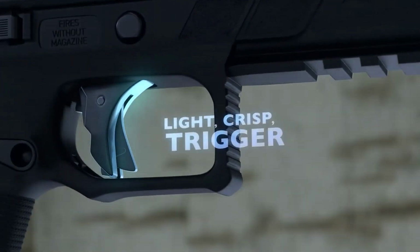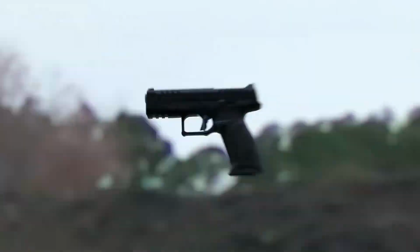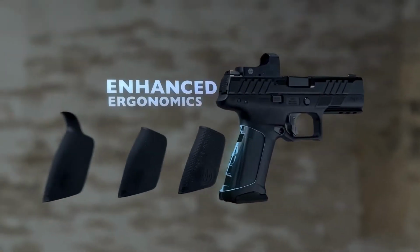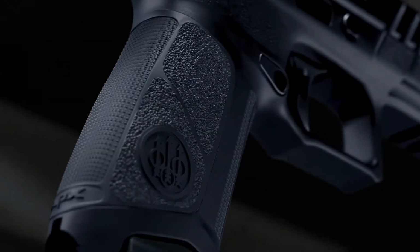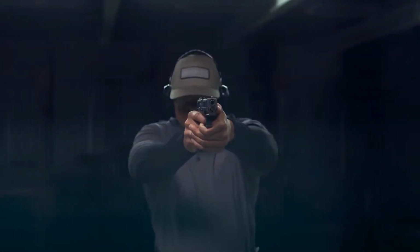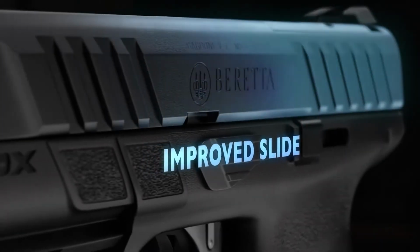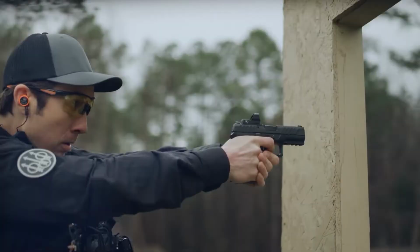Like a category-redefining trigger with a light pull and short reset that turns you into a target-leveling machine. Enhanced ergonomics put maximum control squarely in your hands, while you put round after round exactly where you want it. A convergence of strength and fortitude with an all-new design that looks as good as it shoots.